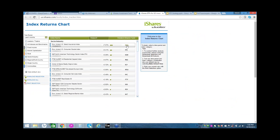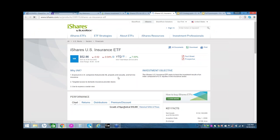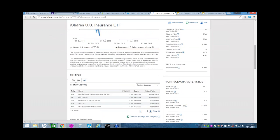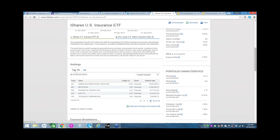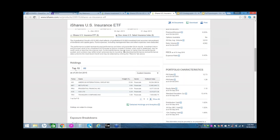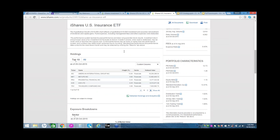Let's go see what's in it. Now, does anybody know why the insurance ETF is doing well? Insurance stocks, AIG, MetLife? Because insurance stocks and bank stocks are set to benefit from rising interest rates. They make more money when interest rates are higher, and that's been the big thing in the news, Janet Yellen raising interest rates. Even though they haven't raised rates, Wall Street is always ahead of the game. For the last 6 months, they've been buying up these insurance stocks that will benefit when interest rates rise. Top 10 holdings: AIG, MetLife, Prudential.